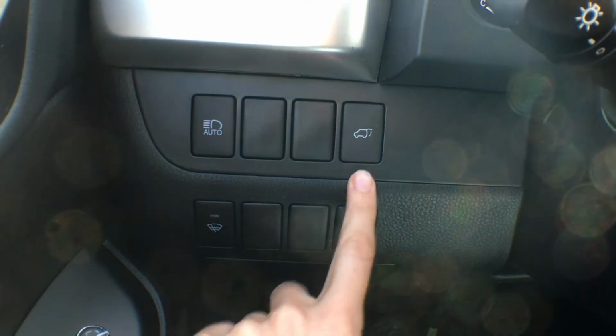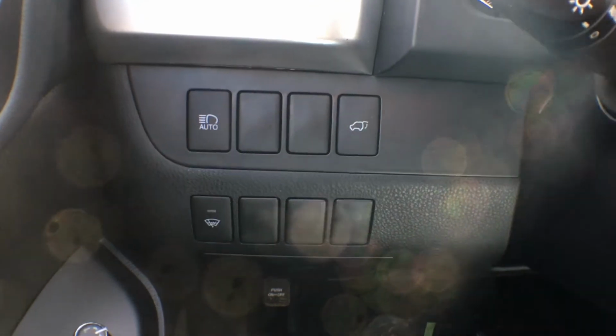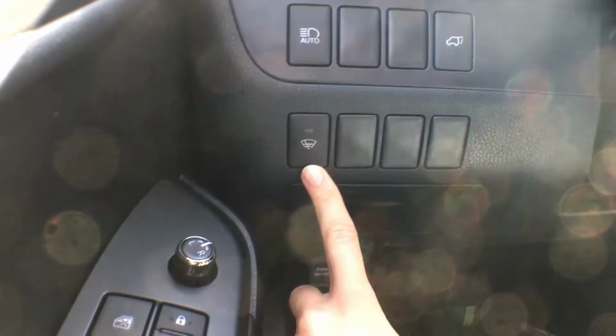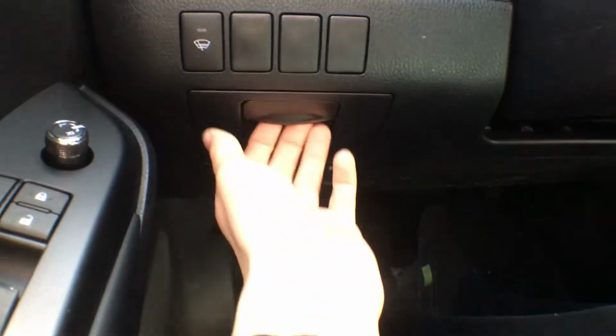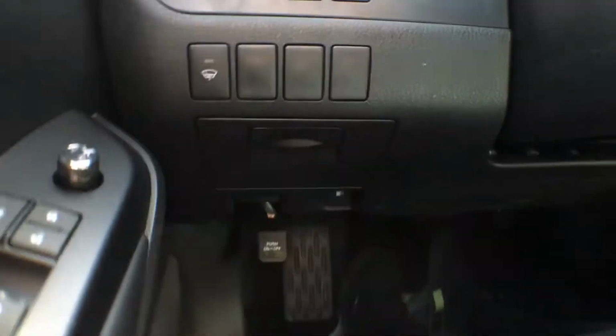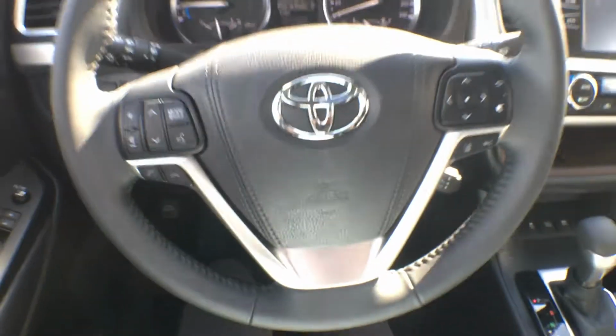This is our automatic liftgate button, so just hold that for a matter of like 1 second and that will open for you. We have our windshield wiper de-icer, which is an absolutely fantastic feature in the colder months. We have a little storage compartment here. To pop your fuel cap, it's right there. To pop your hood, you just pull there, and your parking brake is going to be a pedal parking brake.